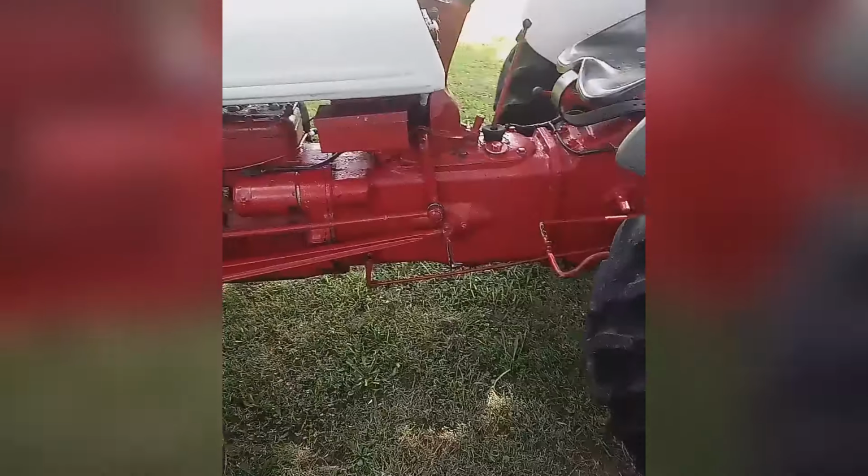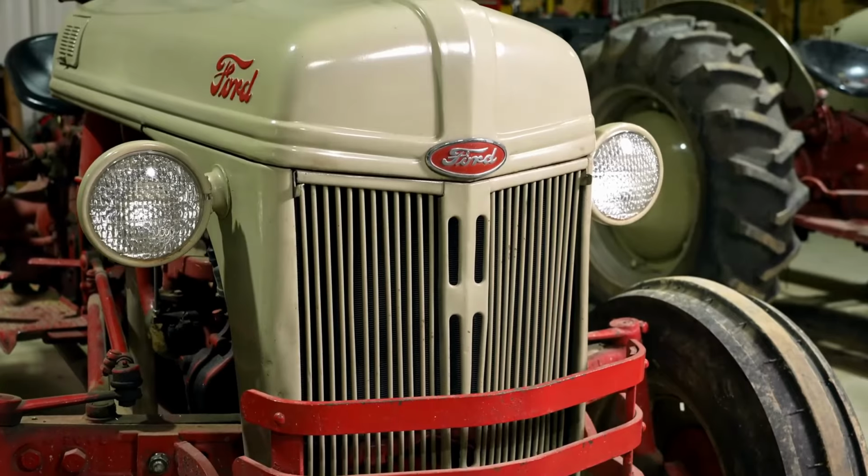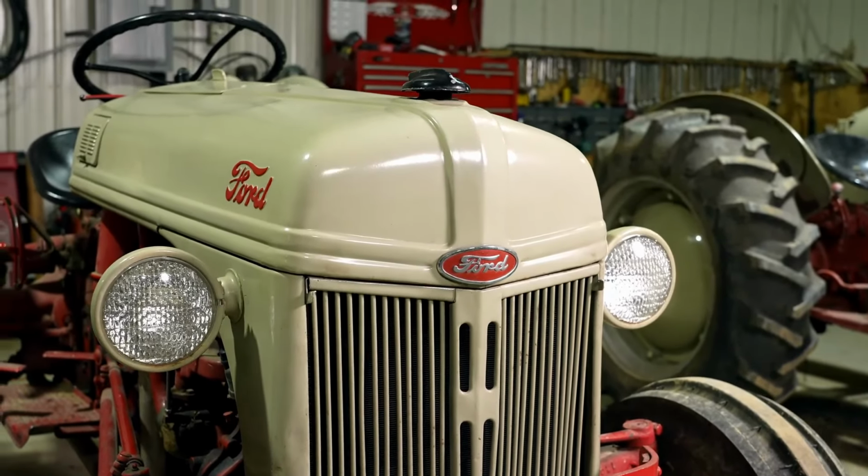The 9N debuted in 1939 with a price tag under $600. Nearly 40% cheaper than its closest industrial equivalent.